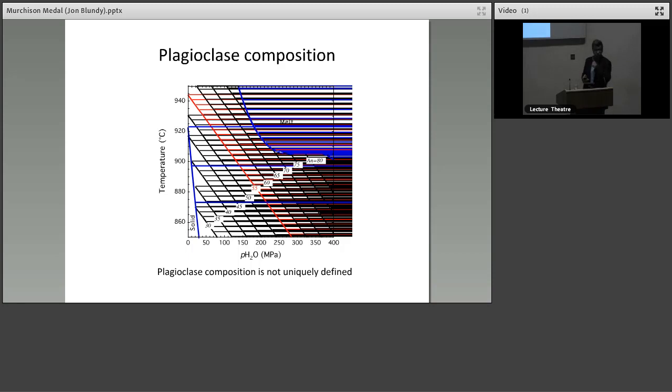So here's an illustration of that. This is temperature and pressure. Kind of rotated the axes from before, but think of this now as 12 kilometers, the surface, 860, 940 degrees. These are contours of fixed amount of plagioclase. This is very calcic, and this is very sodic, and this is where it's all melt, and this is where it's all solid. Imagine now we had a plagioclase that was zoned between those two compositions. So that could be due to a drop in pressure.